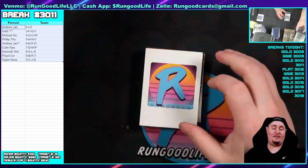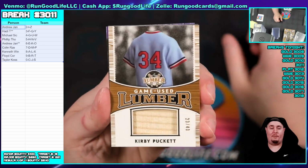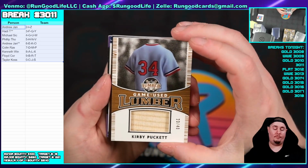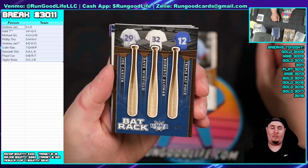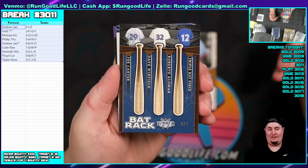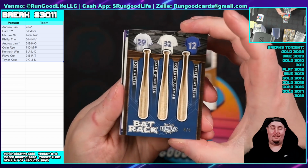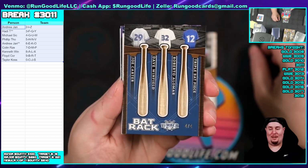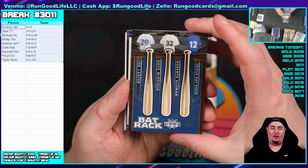I've never just seen this many low-numbered cards in a Leaf break. Kirby Puckett, 23 of 40, game-used lumber. Joe Carter, Dave Winfield, Roberto Alomar, on the triple bat. 4 of 4 for the 4 spot. Going to Michael S. Oh, triple bat piece. Joe Carter, Dave Winfield, and Roberto Alomar.